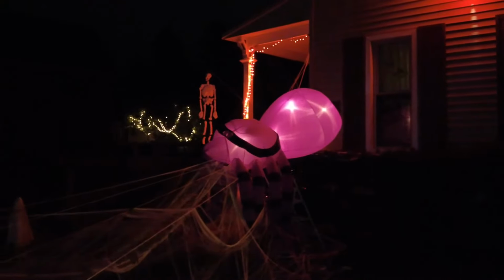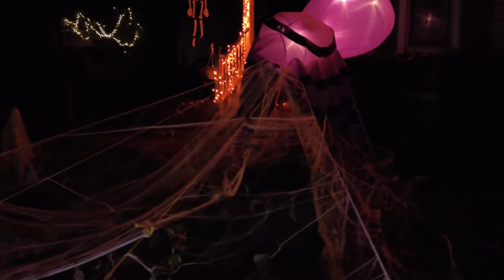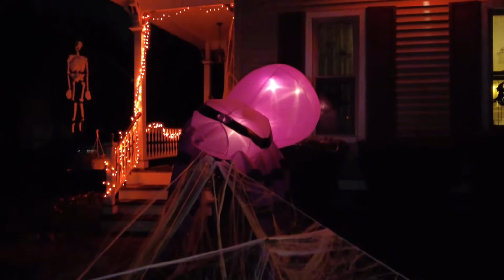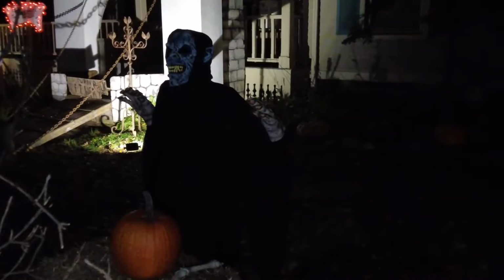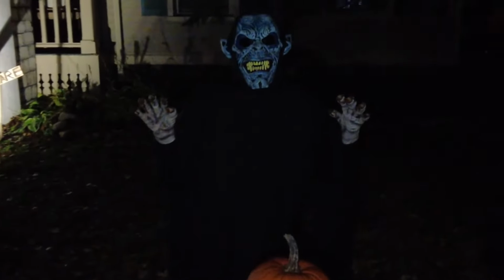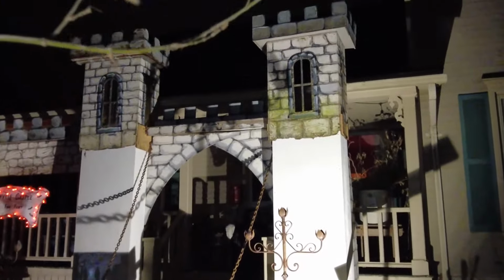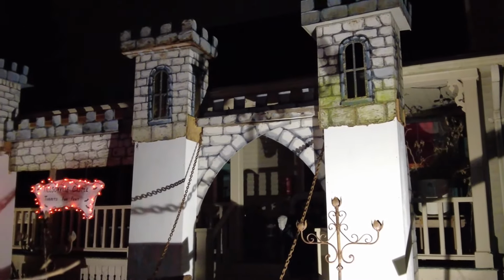All right, coming up at this house right here, look at this giant spider and spider web. Just creepy. Look at that creepy guy right there. And this is no home. This is a castle. Check this one out. With drawbridge and everything.